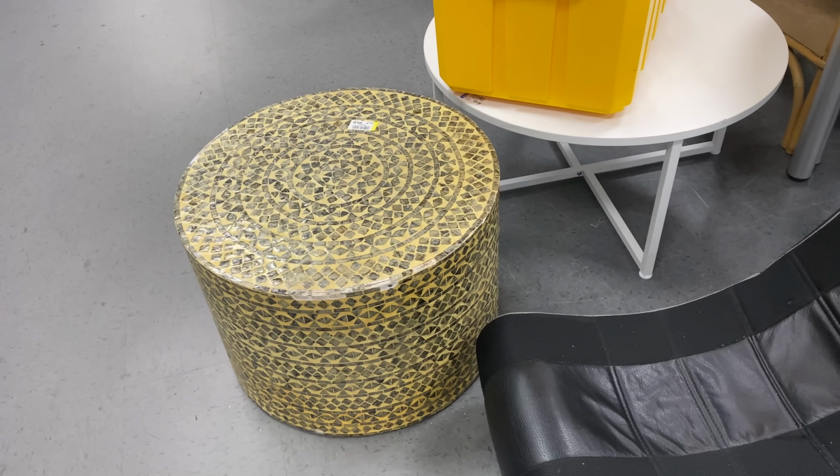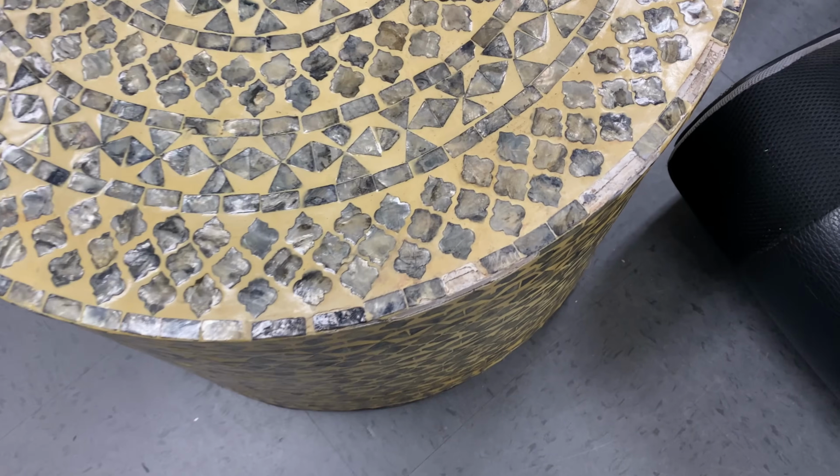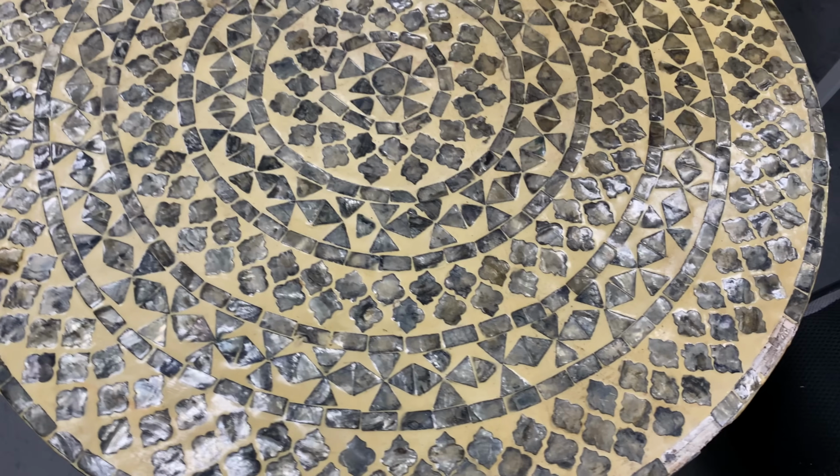This little bone inlay table is so cute. It's missing some tiles around the edges. It might be possible to match them or replace all the edge tiles with something similar, but at $30, I'll definitely pass.